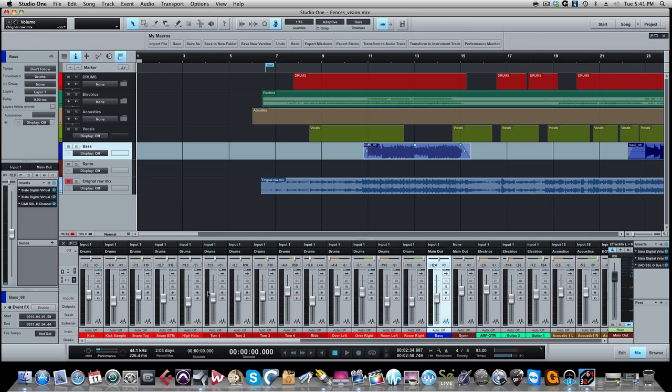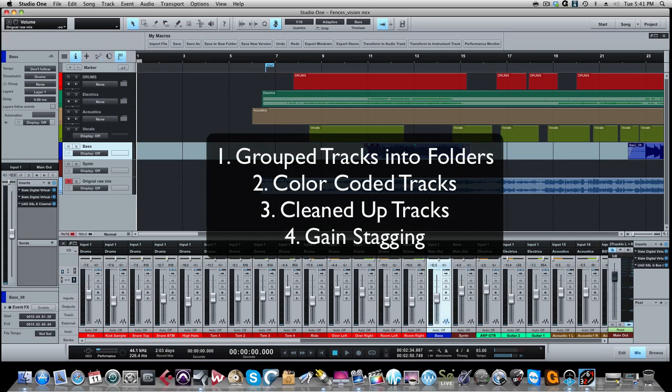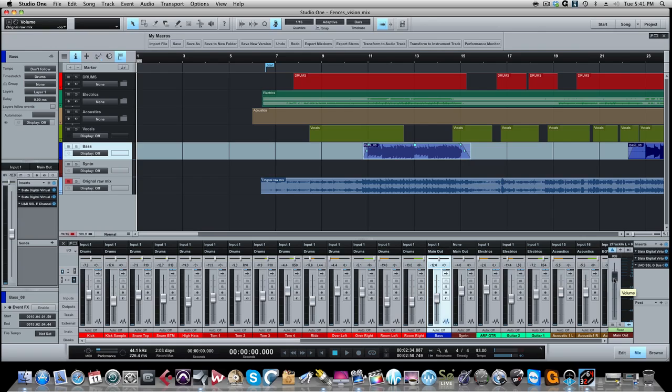mixing the project. Okay, so we've color coded the tracks, we've gotten rid of all the dead space, cleaned them up, tidied them up, stripped the silence, however you want to call it, grouped everything in folders, color coded, and did some gain staging. Our master fader was right around -12, -13. That's where I like it. And then we begin the mixing process.